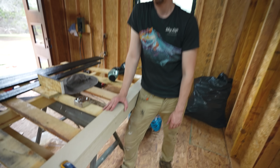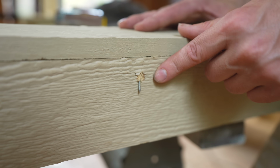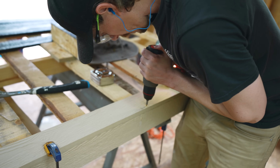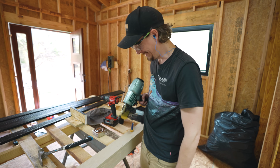That's why you don't do that. Look what I did. You're supposed to pre-drill these when you do this so that this exact thing does not happen. But we haven't had that problem yet, so we haven't been pre-drilling. Much better.